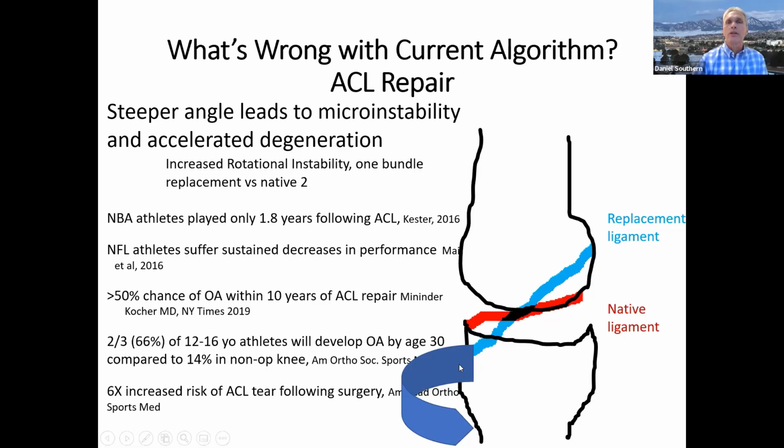And we believe that that instability is partially what accounts for the fact that when NBA athletes have this procedure, they play for less than 2 years following the repair. NFL athletes suffer sustained decreases in performance. And Dr. Coker from Harvard recently stated in a New York Times article that the chance of arthritis within 10 years of ACL repair is greater than 50%. 2/3 of athletes who are teenagers will develop arthritis in that knee that has been repaired by the age of 30.